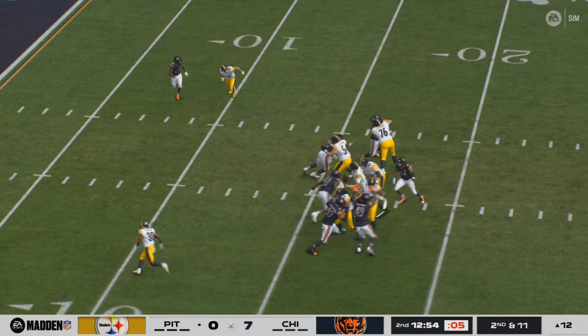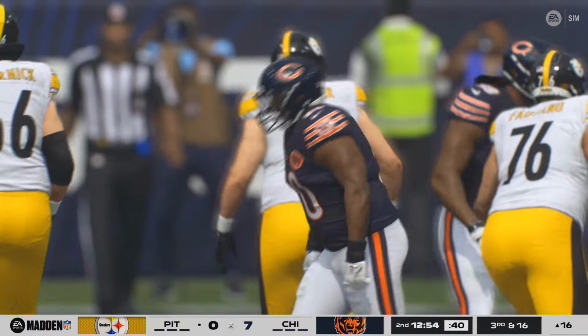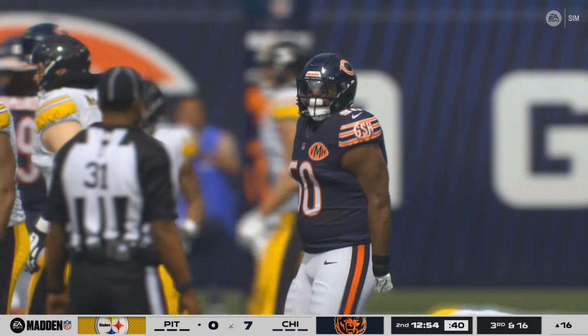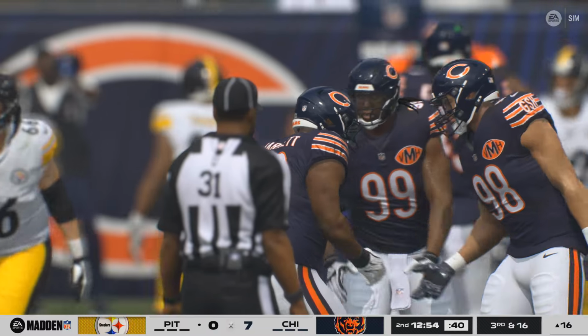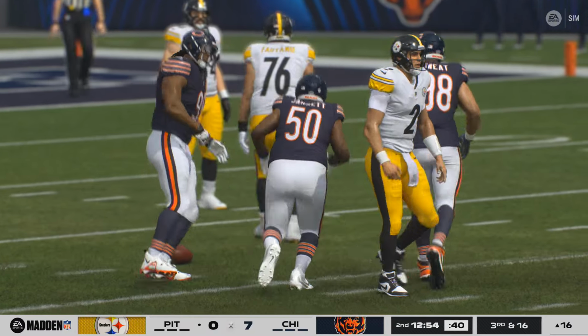Rudolph. And they're going to get him. They bring him down, a sack back at the 16-yard line. Multiple players combined for their team's first sack of the game.